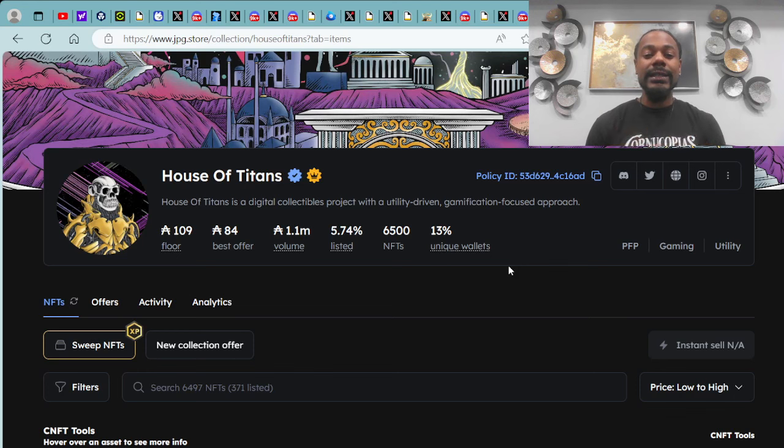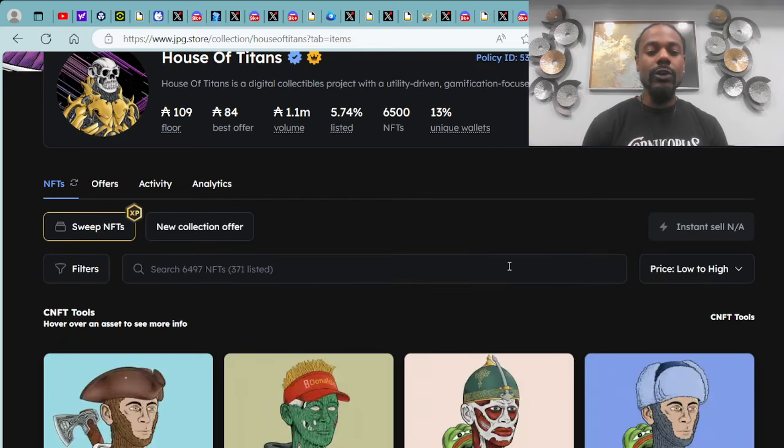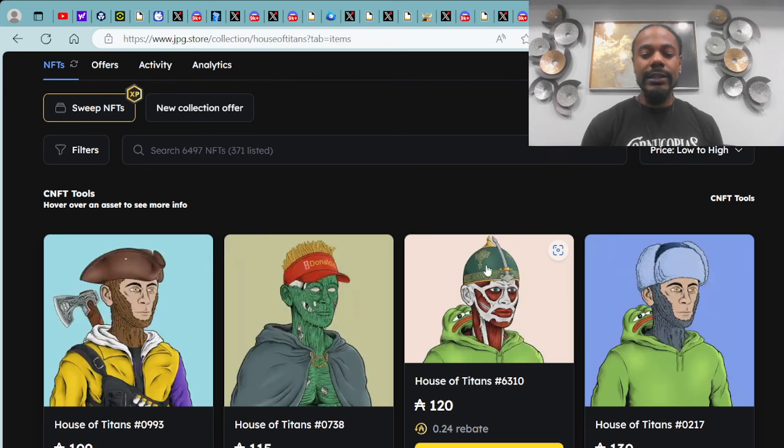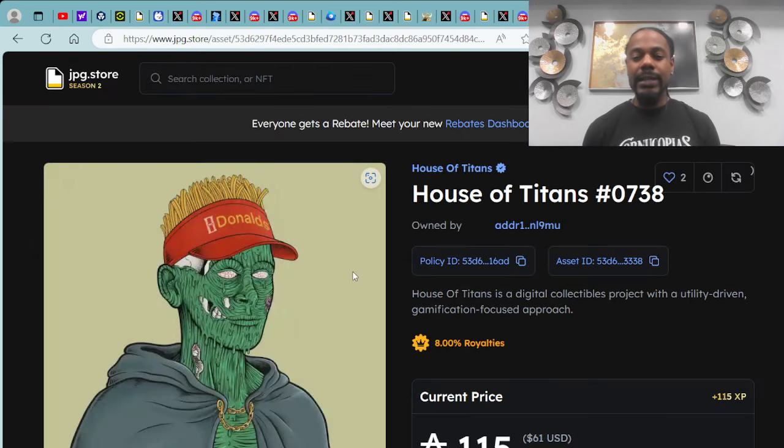House of Titans, again, is a digital collectible project with a utility-driven, gamification-focused approach. Floor price is 109 ADA, with a total traded volume of 1.1 million. There is only 5.74% listed on the market at a total of 6,500 NFTs. Here's an example of the House of Titans NFTs.